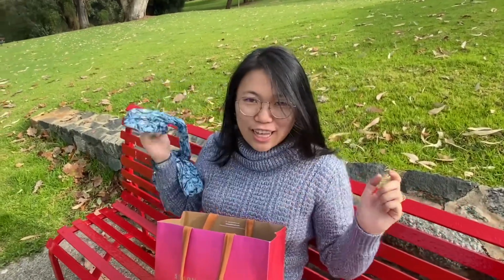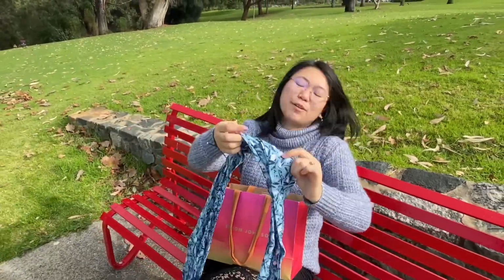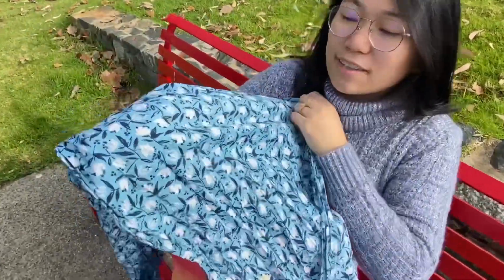The first one we're going to start off is the free item, obviously. I'm sorry I sound like I'm scolding someone. It's a very, very beautiful scarf. Picked out by my husband. Oops. Yeah. And it was free. The lady was nice enough to give it to us.